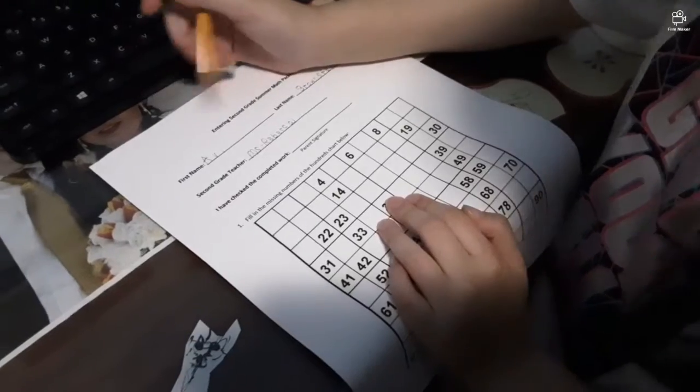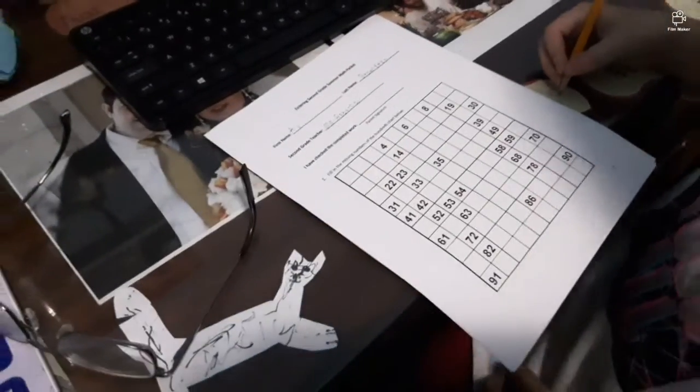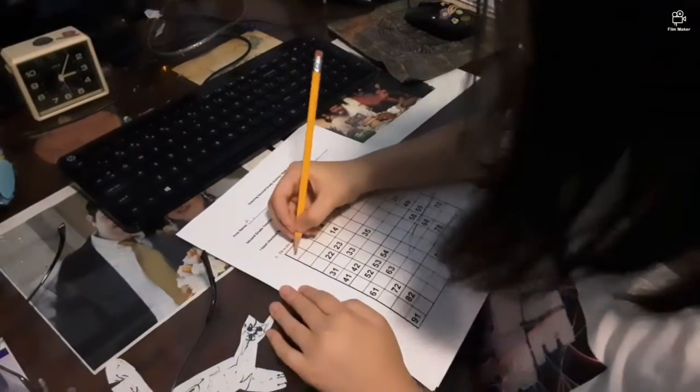I think you're filling in the number grid. So you're counting, make it like counting. So you have the blank thing. I think I get it. 1, 2, 3, 4, 5. And it's going to count all the way up to 100. Okay. But this doesn't look so big.